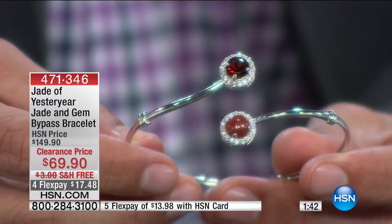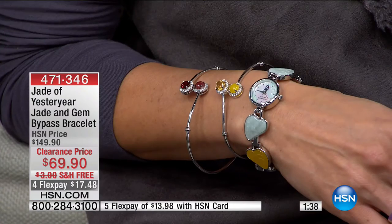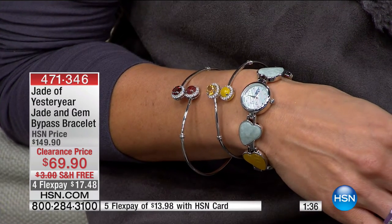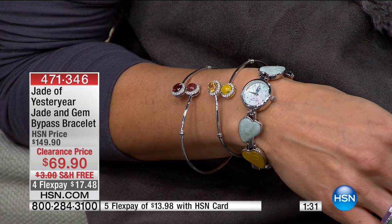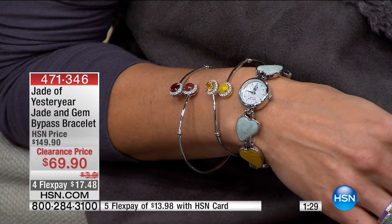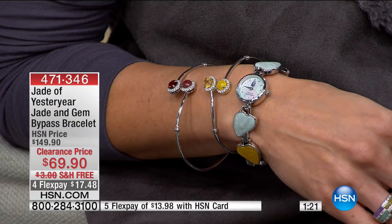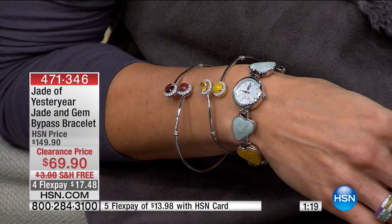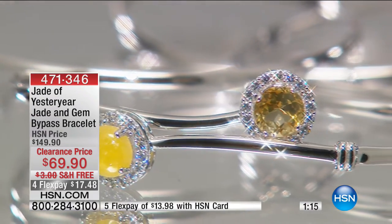Now, these are $150 bypass bracelets. You know, jade is, dare I say, old school, and this style is very new world. It's really that perfect combination of what used to be and what is now. This is where a piece of jewelry becomes a journey through time and back again. This is where you get the opportunity to own a piece that feels like it's got classic work to it and very modern, on trend, on point styling.